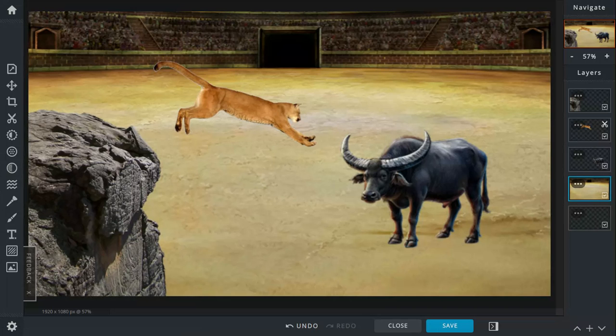The water buffalo charges at the mountain lion and freaking eats him. The mountain lion goes flying and lands on the rocky ledge, but he still isn't giving up. The mountain lion growls at the water buffalo. The water buffalo is a little intimidated, but he's still fighting.